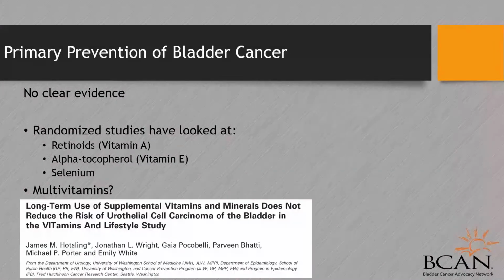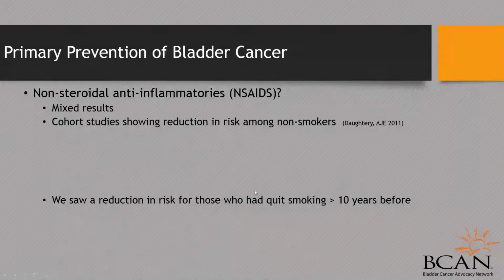I have had an interest in looking at this as well, again with Dr. White and some other researchers, where we looked at supplemental vitamin and mineral use, and we did not see a reduction in the risk of bladder cancer in this large cohort study, where they were looking specifically at vitamin use and lifestyle and development of different cancers or other diseases over time.